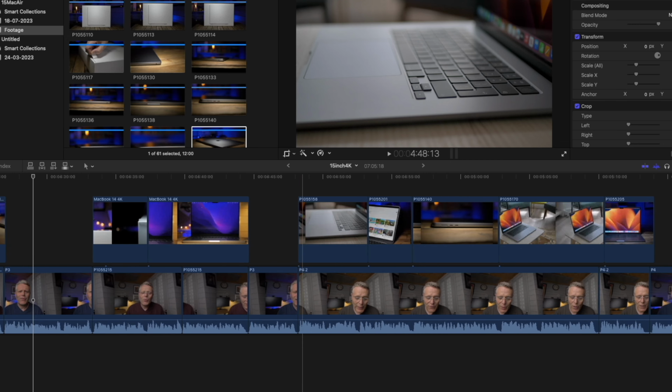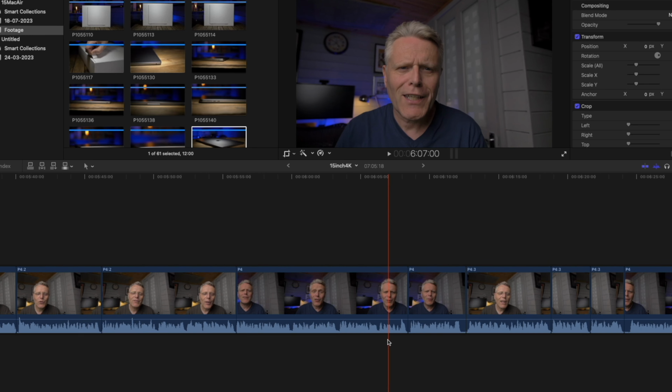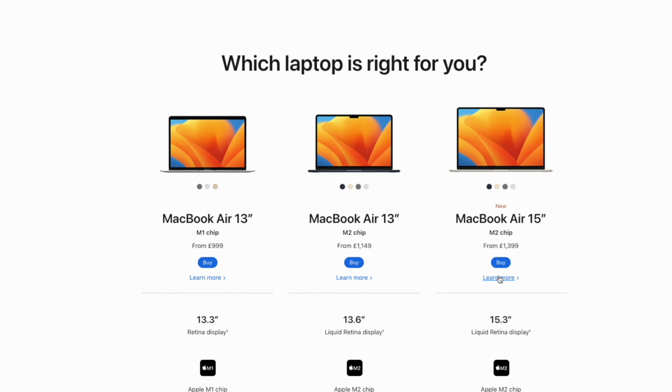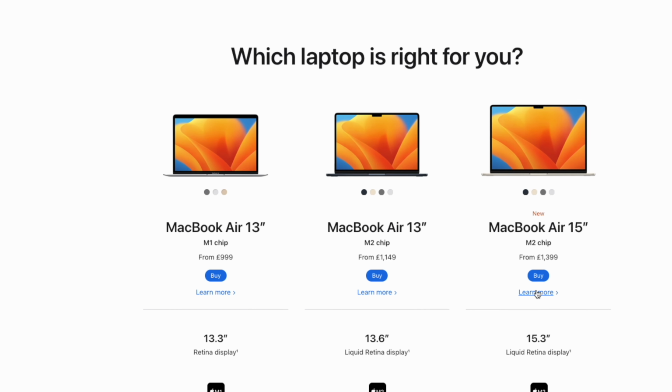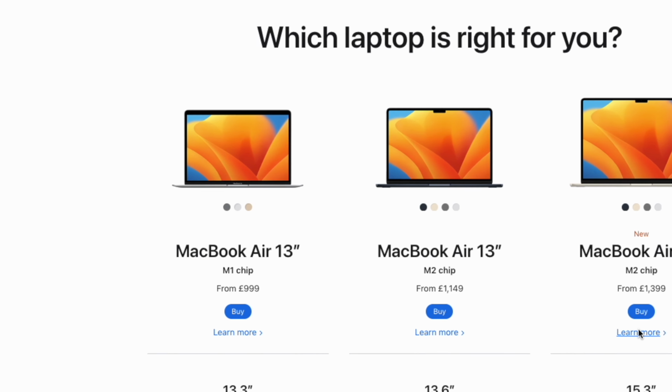And working on this video with just a few streams of 4K footage, I definitely did get the odd spinning beach ball. In fact, compared to the first M1 machines, Apple have definitely learnt their lesson and figured out that they were just too good, and they now slow down all of their base model machines in comparison.